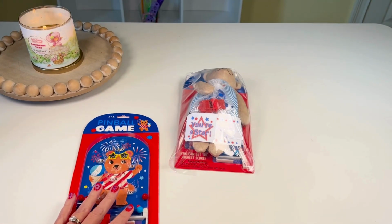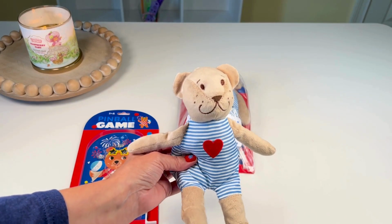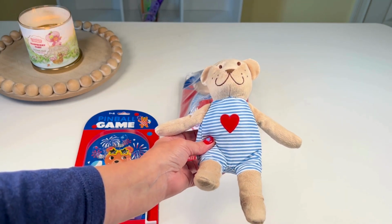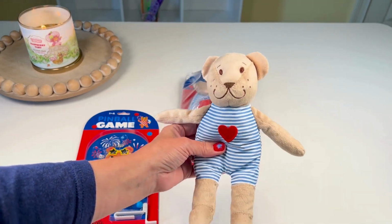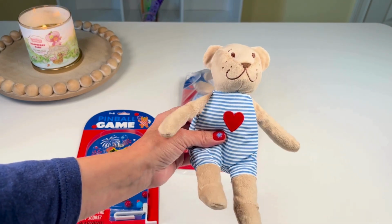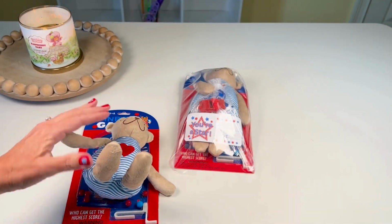So there's one item. Next item are these little IKEA bears. I bought these a while back for $1.99. They are really soft and really sweet for a child. I just love these bears. I buy them all the time, and they really can squish up to fit inside the corner of a shoebox. I really like those bears.